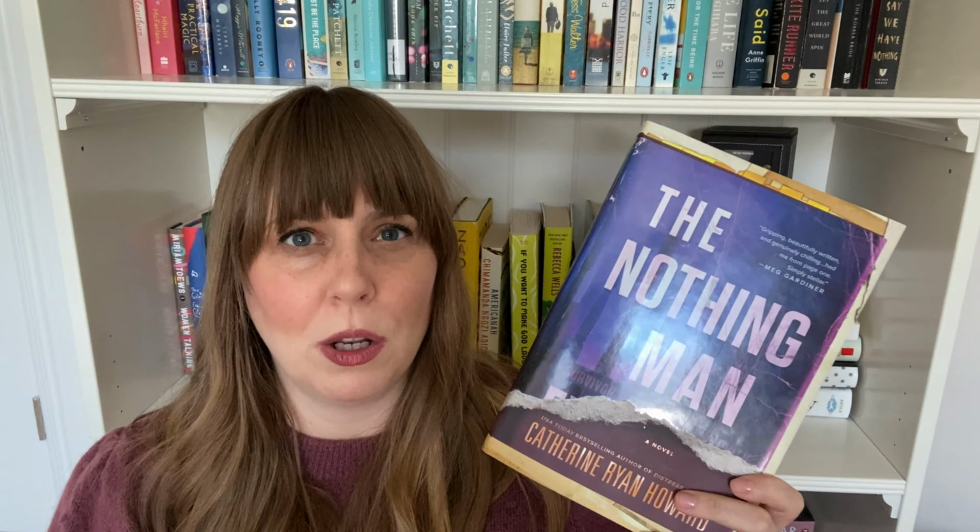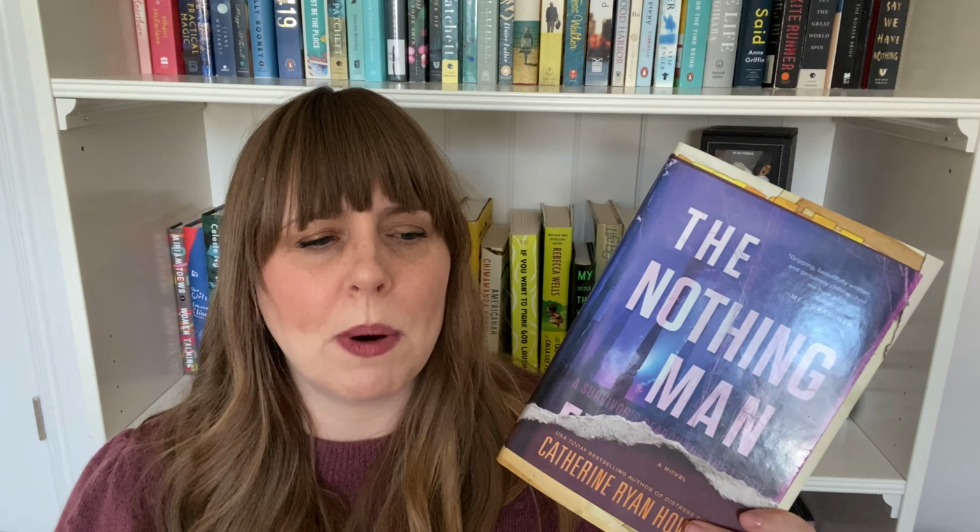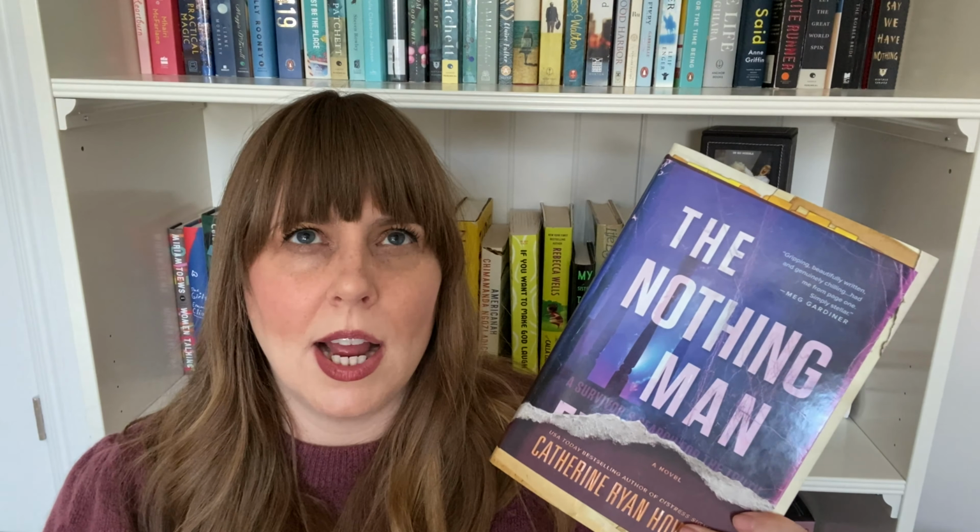In this book, we follow 2 characters. One is a woman who's written her story in a book. It is a nonfiction story about the murder of her family. A serial killer stopped by one night when she was, I think, 12 and killed everyone in her family except her. She writes the stories of the people that he attacked or killed in this little town of Cork, I believe, and also her own.